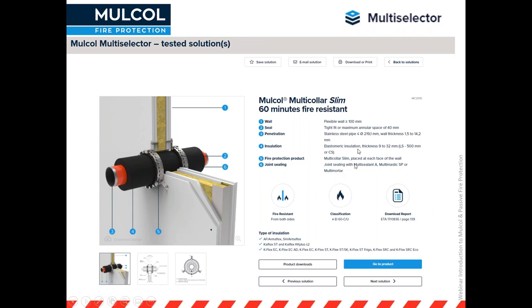So it will give you again the criteria that it's been tested to, but also it gives you here a link to the report, in this case, an ETA report, and it tells you even page 139 where you can find this information. So you know for sure you've got a tested solution here. Instead of the elastomeric insulation, it will give you also at the bottom the type of insulations you can use. It gives you the details, and then you can go either back to the solutions, you can download it or print it or email it to somebody else, or you can save the solution. And if you save the solution, you can use it in, for example, the data manager and the project manager.